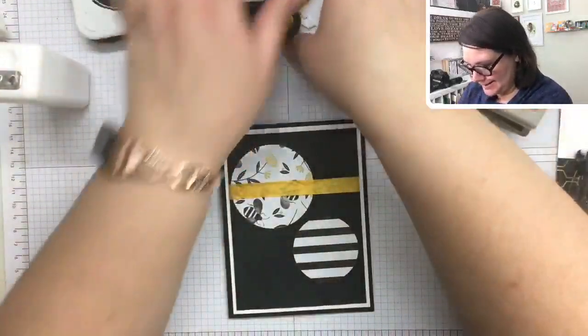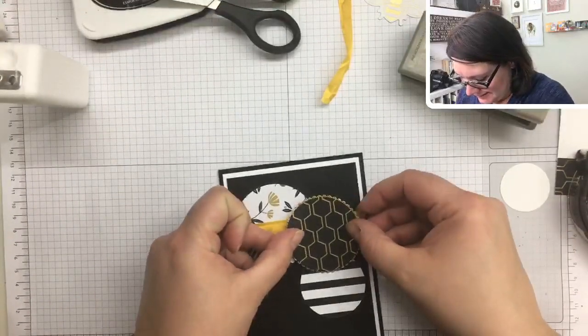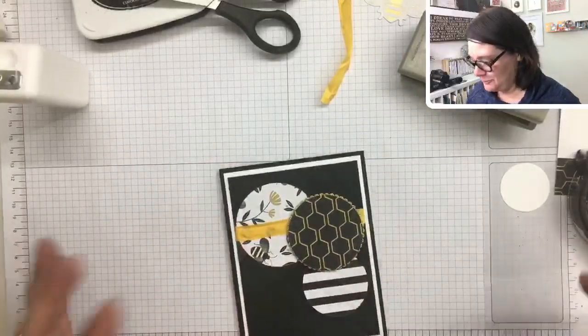Okay, we fixed it. Phew. Okay, now we're gonna go to this layer. I don't know, I think the ribbon just adds a little something. So that's why I kind of really want it.